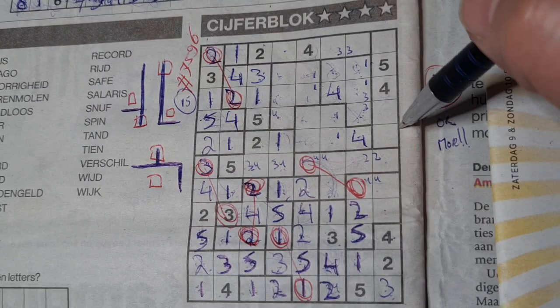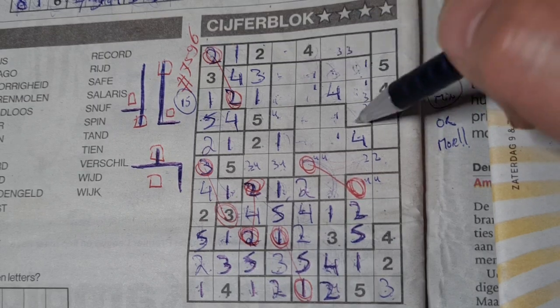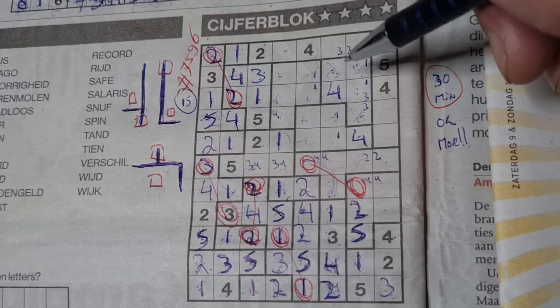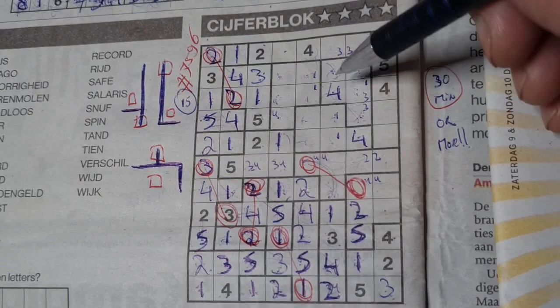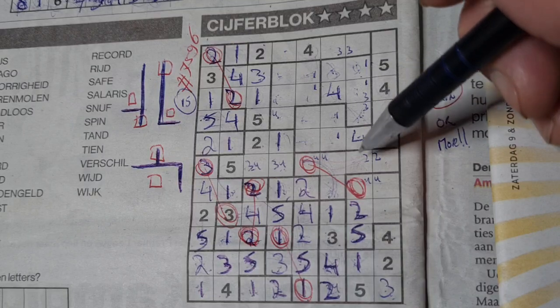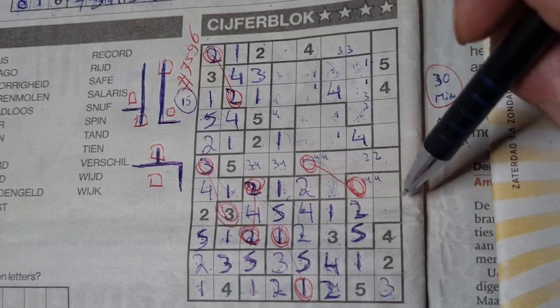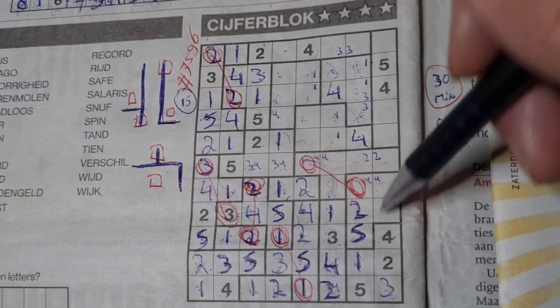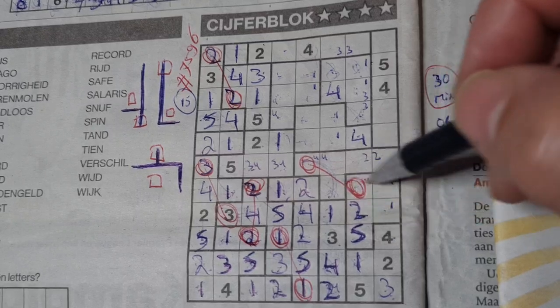Let me think. 5, 5. And I need a 2 here. Well. Having troubles. Need a 3, need a 1. Yeah, this box can be a 1. So 1 could be here, could be there. Need a 3 here.